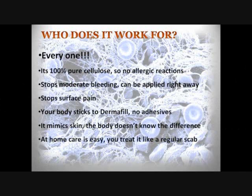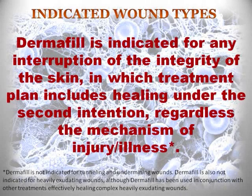Similar to the strength of a plant's cell wall, Dermafill has tremendous tensile strength, which enables it to remain in place for the duration of the healing process without having to be changed. No other wound care bandage is as effective and fast-acting as Dermafill, with an unrivaled capacity to enhance and accelerate the natural healing process. Dermafill is a significant advancement in the field of wound care treatment. The following video will show you how Dermafill is applied.